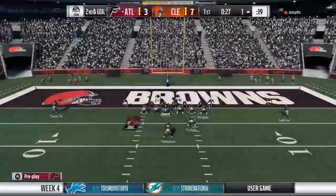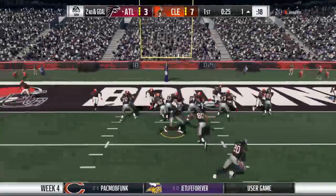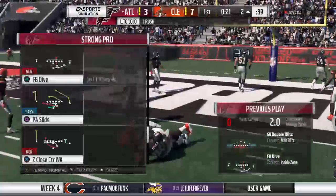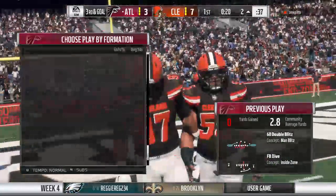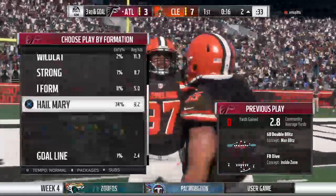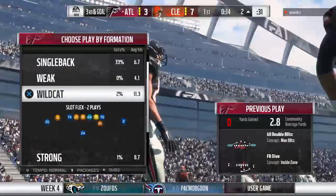They come up in an offset I. Offense looks to punch it in here from the 1 on 2nd and goal. And I think they stopped him again. They did at the 1-yard line. No gain on the play there, and they're going to need to come up with something better here on 3rd and goal.